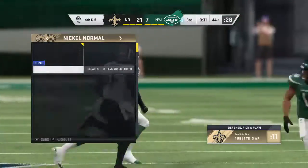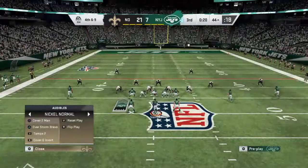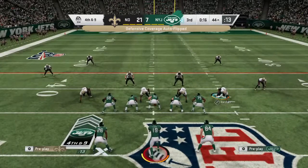Guard the first down sticks. Don't let them get there. And they rallied and made the tackle. Still just the 3rd quarter, but they've got to make something happen. I think they know that. They're going for it on 4th.